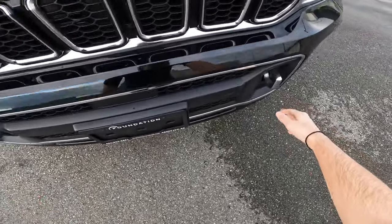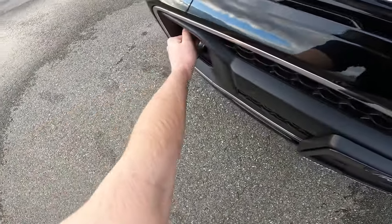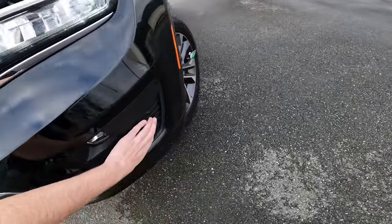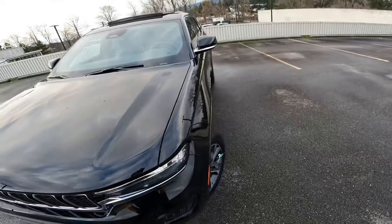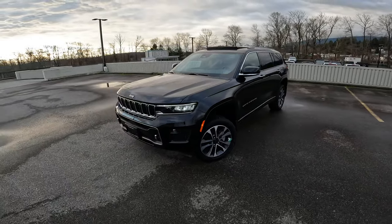Our two tow hooks right here, nice and sturdy onto the frame. These guys are absolutely beasts. Nice and warm too, because the engine's right there, obviously. Our floodlights on the bottom. Some more vents that aren't really active vents, but that's okay. Got our rims and tires just right there. Another little angle at the vehicle, just like that.